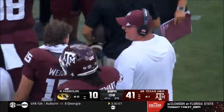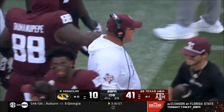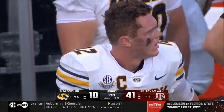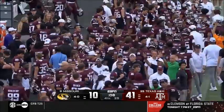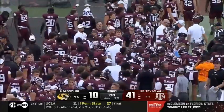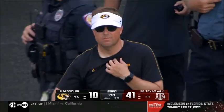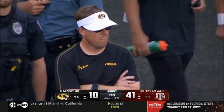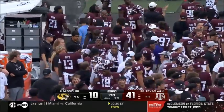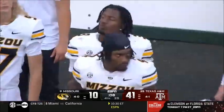I feel like the rest of the country, and especially the SEC, is getting put on notice right now with this performance from Texas A&M. Nobody talking about them to start the season. Missouri's been a darling of the media in the national landscape. Ole Miss has been. Tennessee, obviously Georgia and Alabama. Nobody talking about Texas A&M. Now going to move to 5-1, first in the SEC, and a team that looks like a championship playoff contender.